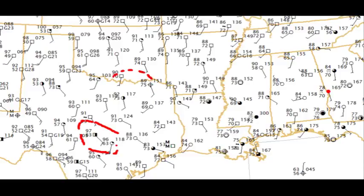Contrasts very sharply with 80s in East Texas and even 84 there at Lufkin. So in between, I think we've got the outflow boundary, kind of from yesterday's convection. It's still there. And I think we've got a cap in place. Storms going up on Tucson where Hiker AZ is.